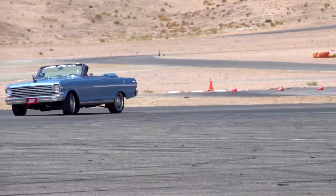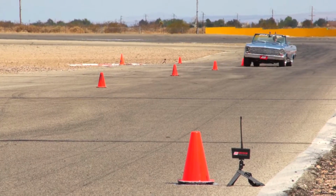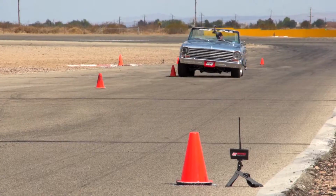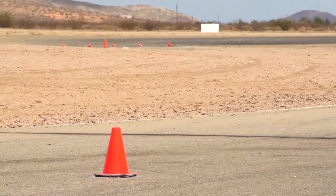It was very compliant, got the job done, and I could see this car, especially with the suspension, being a real fun addition to anybody's quiver with their car arsenal.